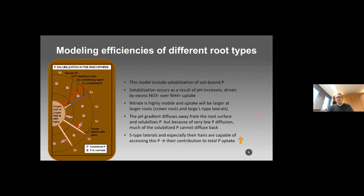But based on this modeling, we have the hypothesis that these fine root structures are beneficial. And then we have a second model that is more complicated in terms of the soil processes that are taken into account in the phosphorus uptake process. It includes the solubilization process of P in the soil. So P is typically tightly bound in the soil, and if the plant can solubilize and release some of this P, this will be very beneficial and important for phosphorus uptake.